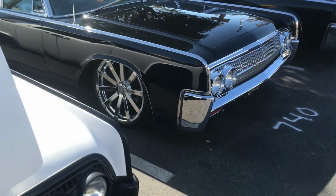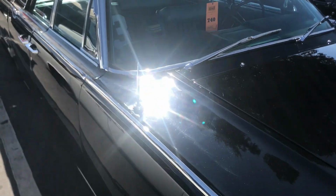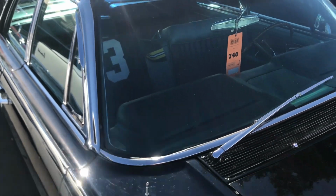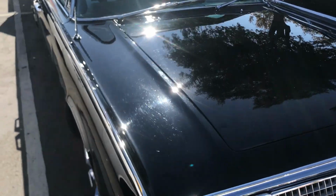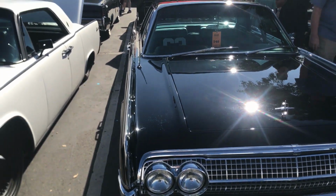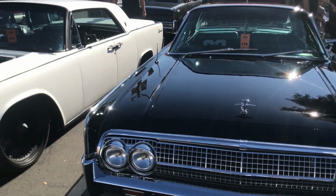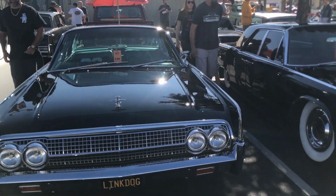Yeah, this one here is just gorgeous. Absolutely beautiful. And I believe it's a 63, so actually we had a 62. And it is a 63, yeah. They're both 63s, okay. Yeah, they're gorgeous. First car I ever drove was a 62. My mom had a 62. It's the car I took my driver's license test in, one of these. So I love Lincolns, man.